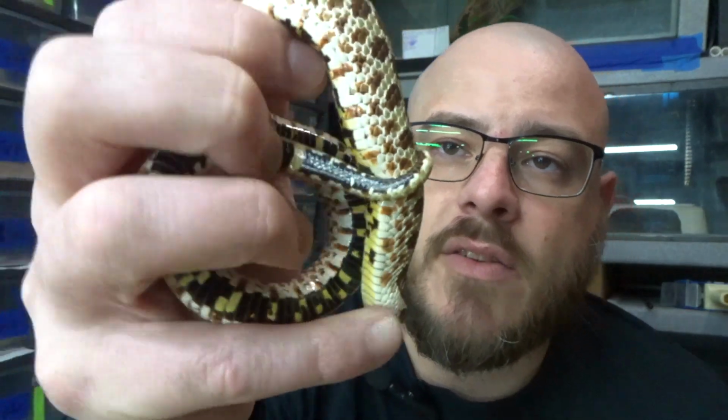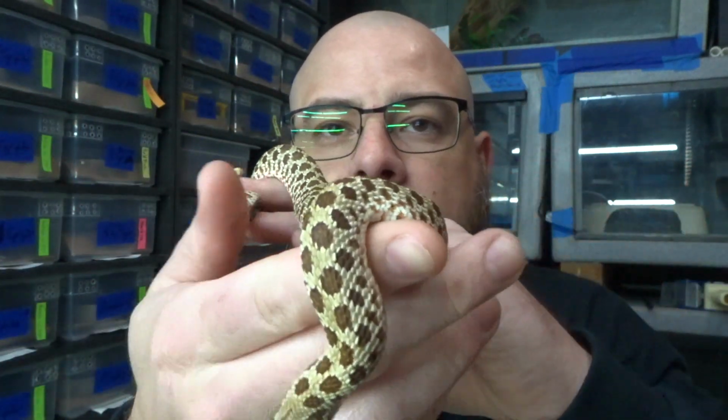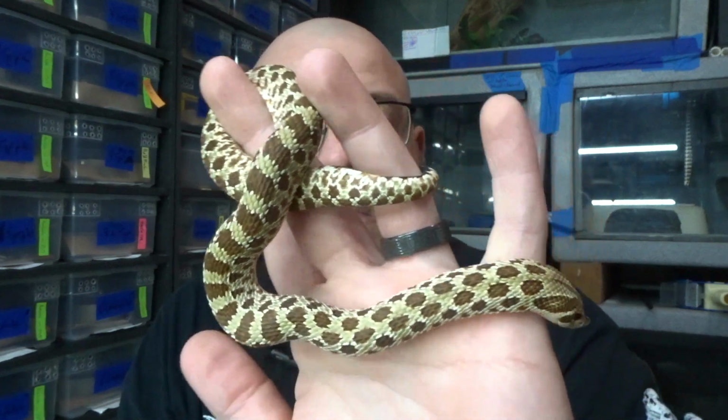Now, this big beautiful lady is also pos het toffee belly, but I'm more interested in the sable end of things. Maybe down the line I'll pursue the toffee belly stuff, but she's already got some fantastic size on her. She's grown even since I've gotten her. Eating machine, voracious little thing.